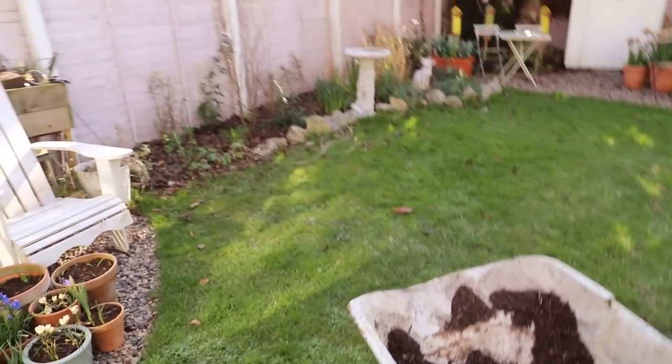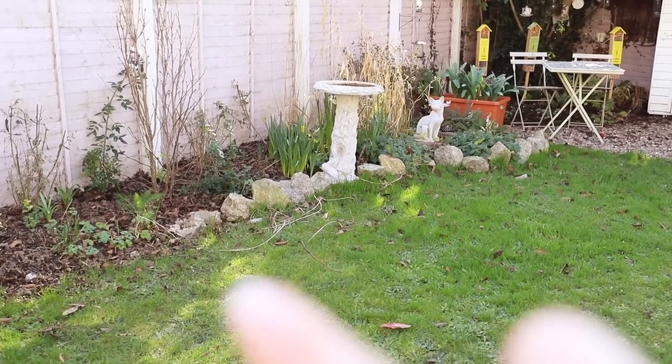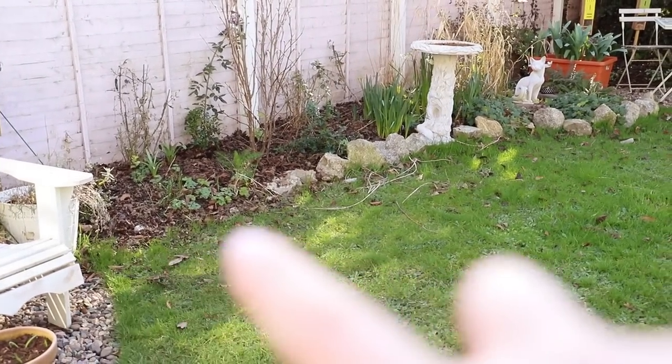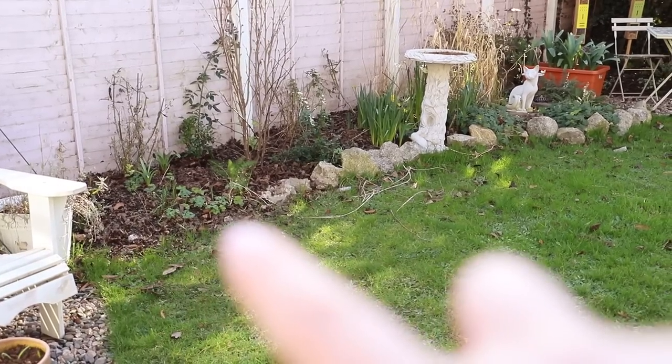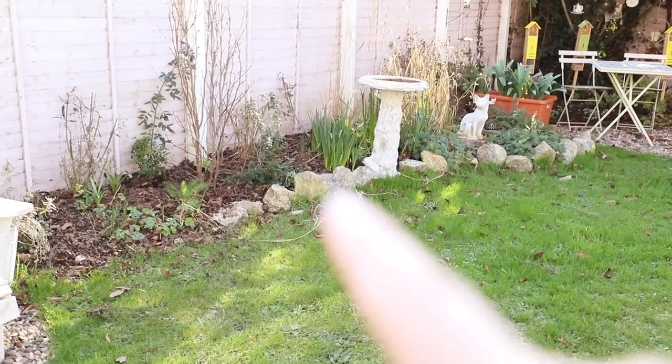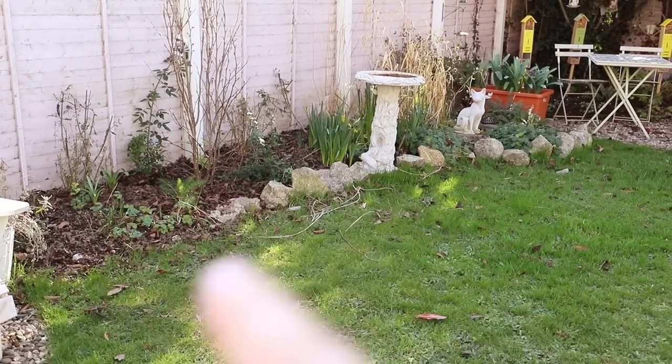So over here, all of these are the ones I got from Paul, AKA Phone Box Man, and they go around the edge there. So I was just left with this piece. I'm going to use these, but I'm going to mix some of these in with them to blend it.